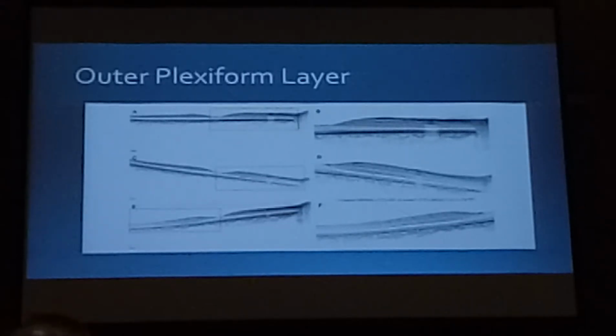Here's an important issue that I'd like to share with you. It is the outer plexiform layer. If you look at image A, you can see the magnification of the area as B. You can see this is the outer plexiform layer. It's thicker than it should be. It should be thinner than this.